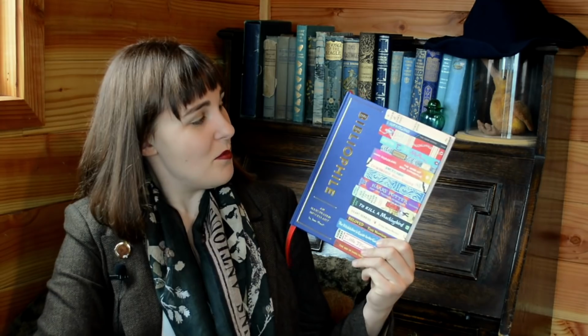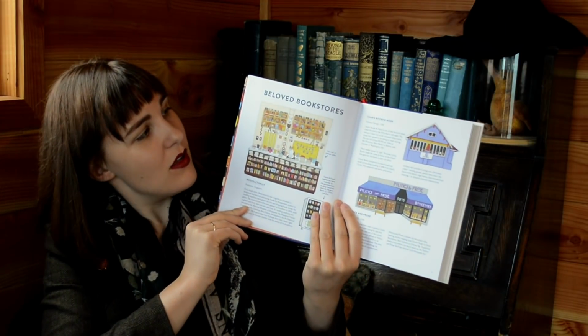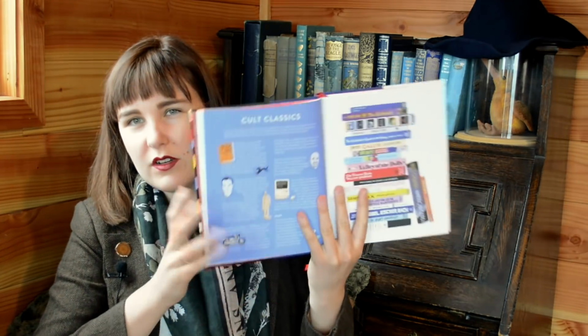Okay, then we've got this one here, which is Bibliophile. This is by Jane Mount, and it is an illustrated compendium of bookish things. So this has got all sorts in, and it's all illustrated. So we start off with, you've got throughout the book pages on beloved bookstores, and there's actually a New Zealand one in here too, and you've got different types of books.